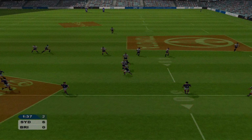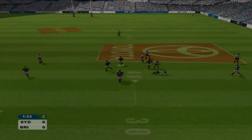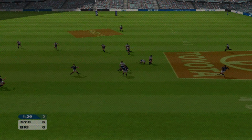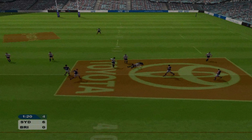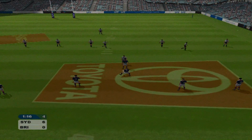Racing tackle by the prop. That's tackle number two. Getting it away is Tupou. And with a step, he gets away from the defence. The halfback does well to keep it alive. Three is the call. The hooker tosses it to Shillington. Crunch by Hodges. We reach tackle number four.